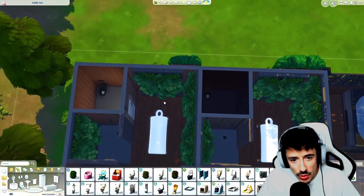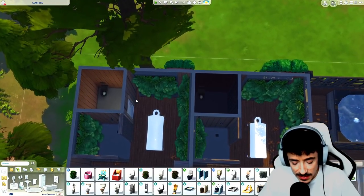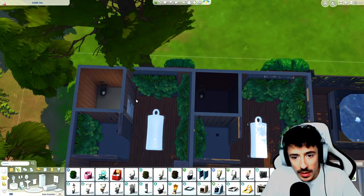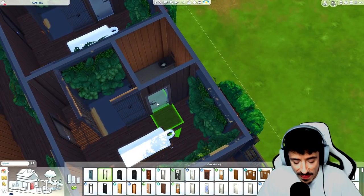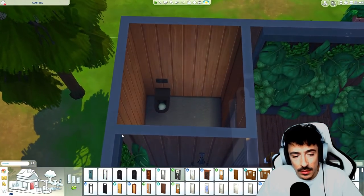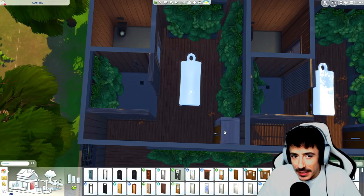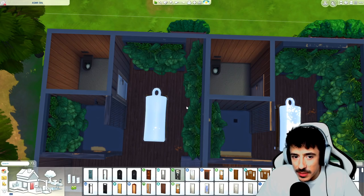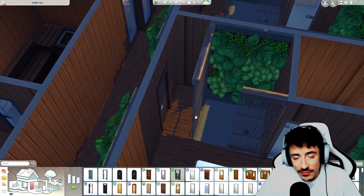Why does this look so dark compared to that? When they've both got skylights, is it the time of day perhaps? No. Oh, I know why it is. It's because we haven't got this door on there yet. But now we have, which is stunning. This won't make sense because Sims will need to come in here, get changed, massaged into oblivion, but they're just gonna have to deal with it.